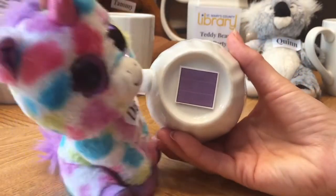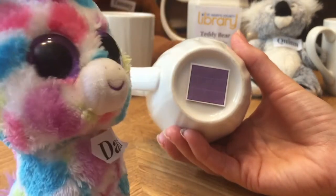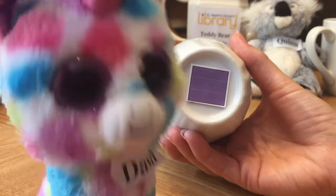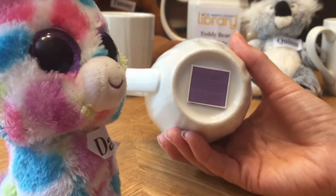Oh, what shape is that? You're right. It's a purple square. Oh, that's not the star. But it's a purple square. Oh, that was fun. Okay, Miss Christine, who's next?